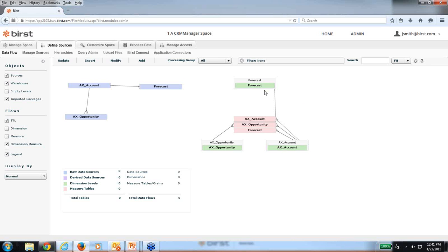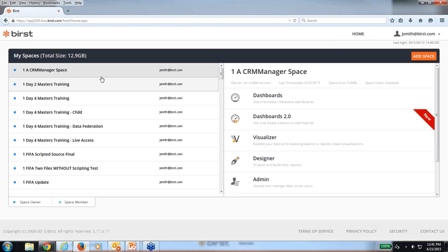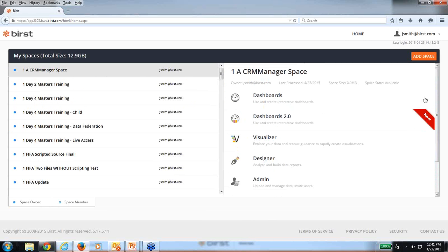Now, the next thing that I can do is I can start using this application to put together a report. The way that I'm going to do that is I'm just going to click on the Home button. It's going to take me back to a list of my different spaces. And I'm going to use the same one that I just created because now it's going to be in my list. And you'll see at the very top, it's a CRM manager space. But you'll notice now when I highlight that space, on the right-hand side, I have a list of tools that I could use. All of these tools can be made available to your users based on security privileges.